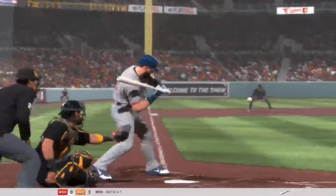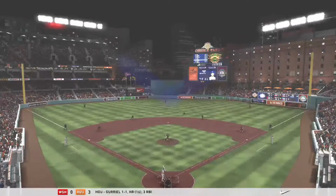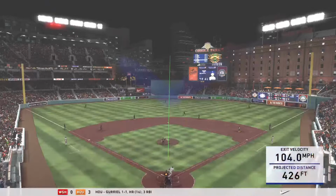To give up a towering blast to one of the best players in their lineup, it's better to do it with no one on base. It stings, sure, but a solo shot isn't going to be the deciding factor in a game.